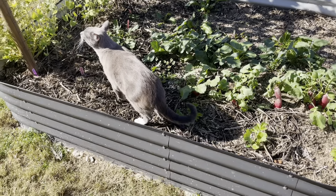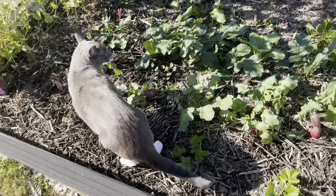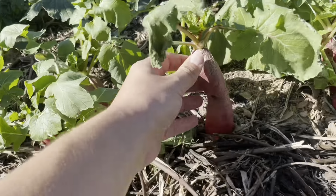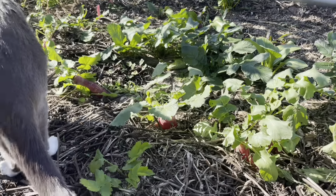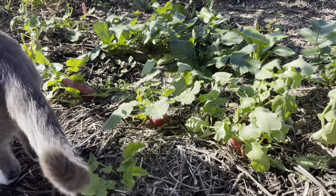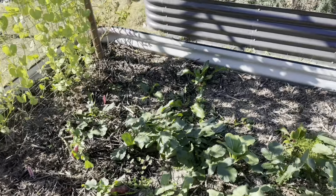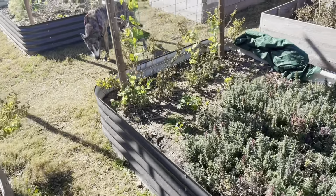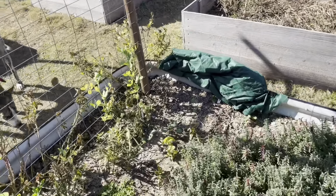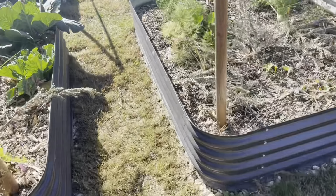Finally, what I can do is make a mental checklist of what needs to be done before the freeze happens. I have a lot of produce that is ready, like these French breakfast radishes, that I would love to just eat and not have to worry about losing during a freeze. I also have things that I can sort of make a checklist for, like, do I have enough frost blankets? Do I have enough of the office clips to clamp them down? Do I have enough mulch? I have an entire Christmas tree.